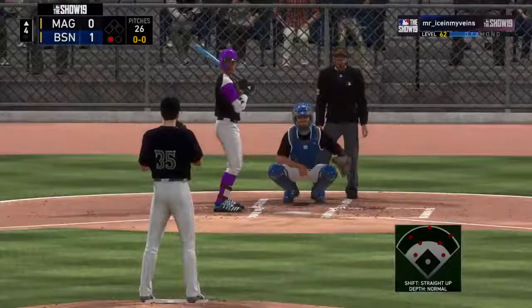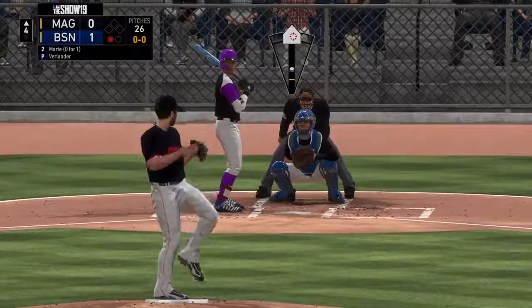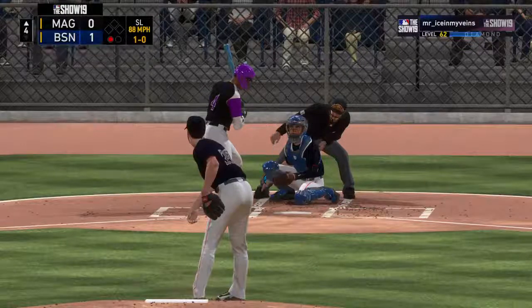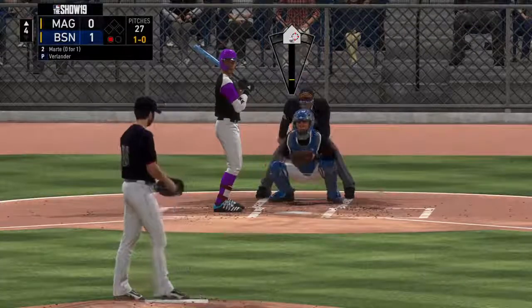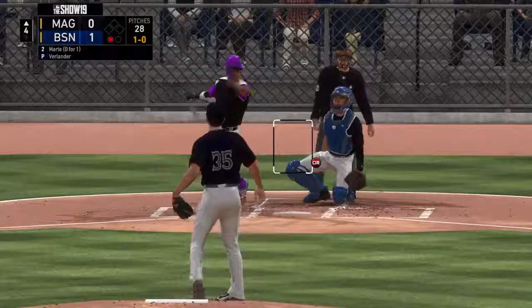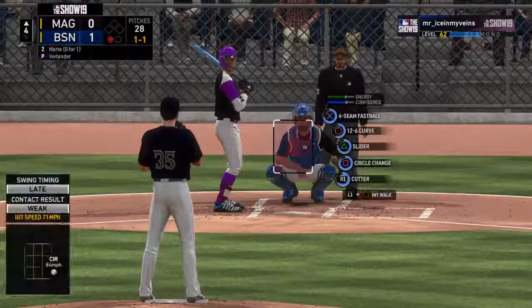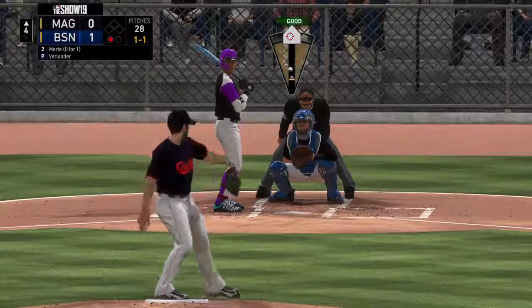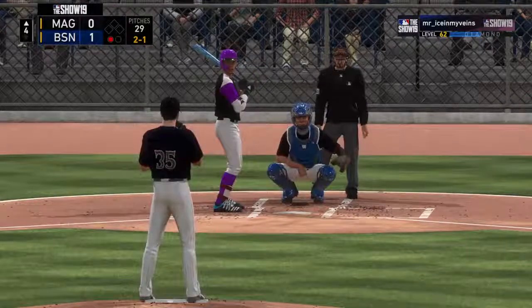The center fielder, number 4, Ketel Marte, digging in. Ketel Marte flied out in his first at-bat, so make him 0 for 1 so far. So a slider to start him out, but that breaks down and in for ball one. Lifted down the line in left. And that will end up a foul ball. Front foot curveball here that misses down and in for ball two. 2-1.